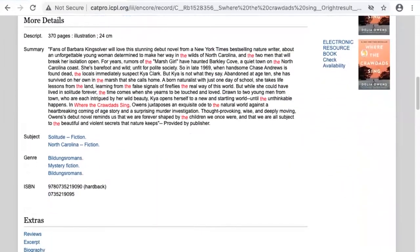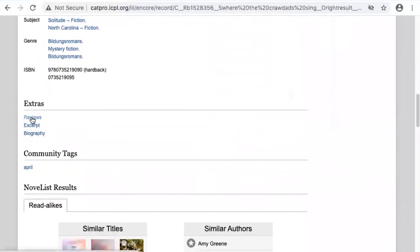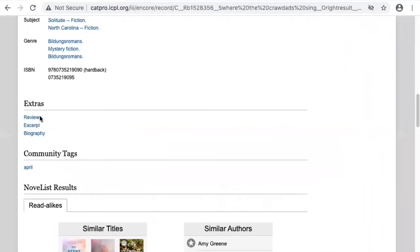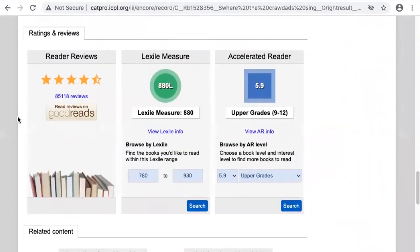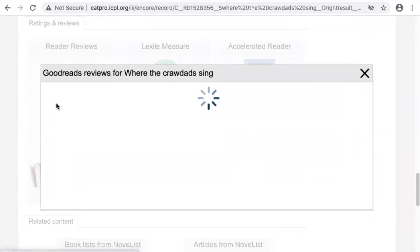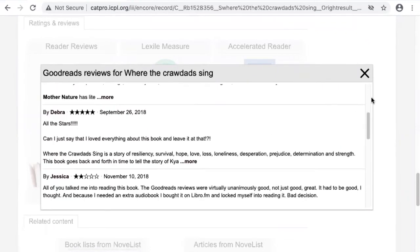Another place to look here is the summary of the book. There's subject headings, which I'll come back to later, and some extras, including reviews. It used to be when you clicked on things like this in our catalog, it would take you out to another web page, but now it's been improved so that it's all a pop-up within this same window so that you don't lose your spot. These reviews are coming from professional book reviewers, but if you scroll down a little bit farther, you'll find that we also have Goodreads reviews mixed in here, and you can see these crowdsourced reviews from other readers like you.